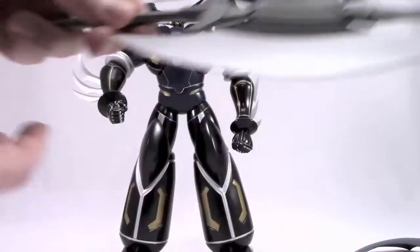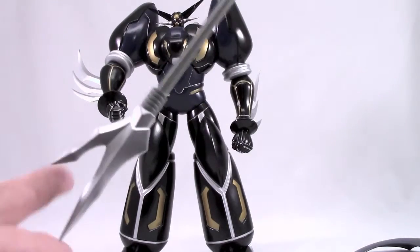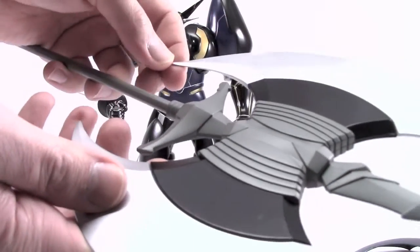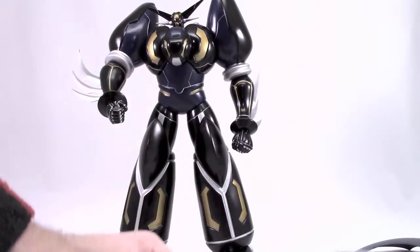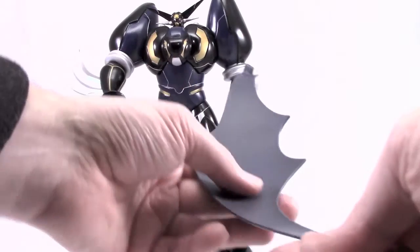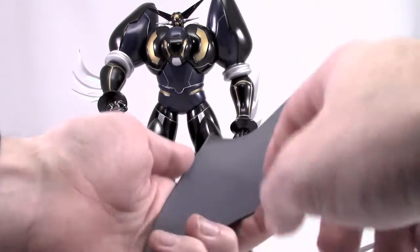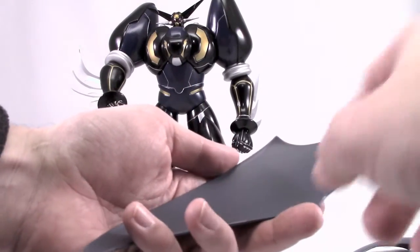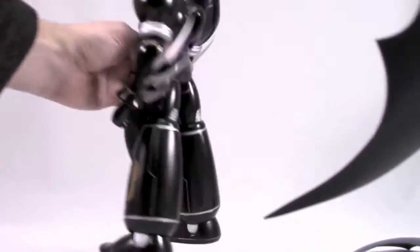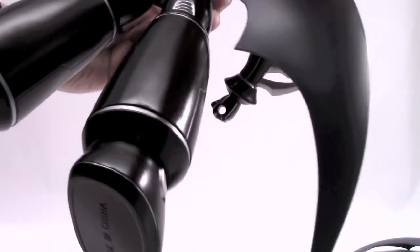Paint's okay. You have to assemble the rod, and then everything's sharp. Nothing in here is for kids. You're going to get poked just messing with this thing. And then we've got the two wings. And they're a nice sort of matte plastic, and they do have some markings on them from the packaging, which sucks, and it's bound to happen with this sort of thing.